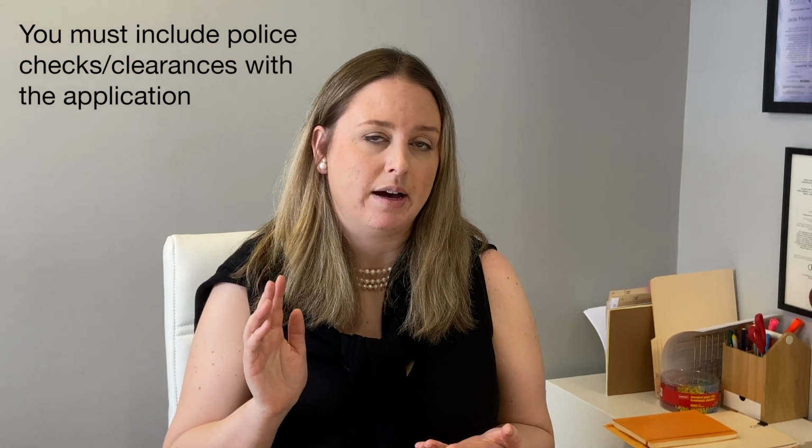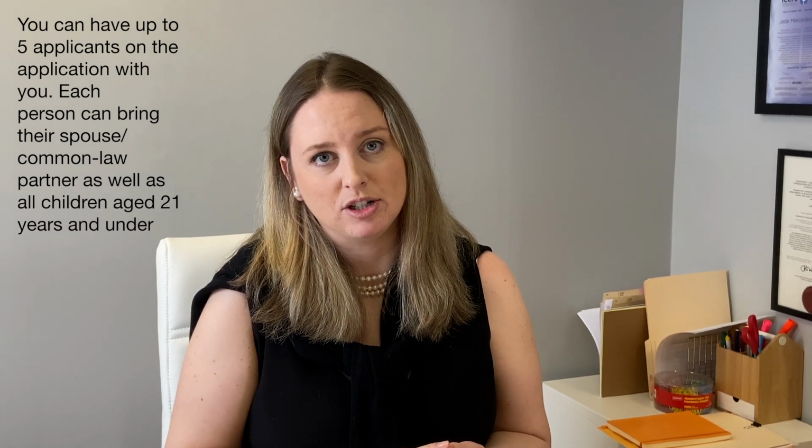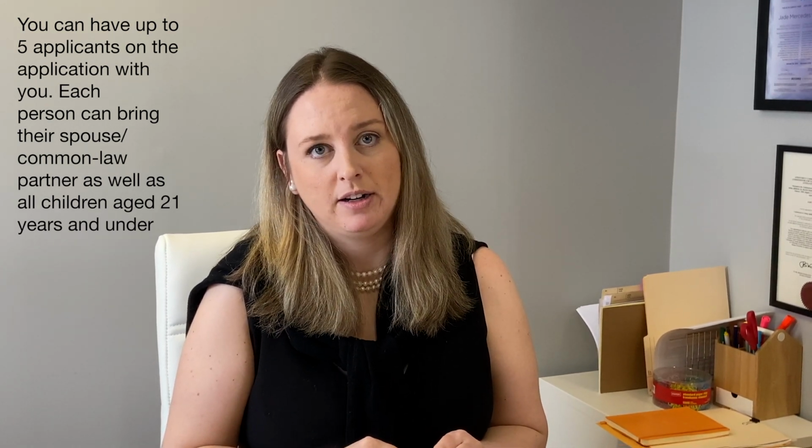Lastly, it's also really important to note that you have to include police checks with the application. You and family members aged 18 and older need to include valid police clearances. In terms of family members who can accompany you, as I said, you can have up to 5 applicants on the application, so you and 4 other business partners, and each person is able to bring their spouse or common law partner, as well as all children who are aged 21 and under on the application.